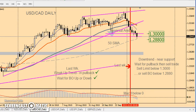USDCAD, moving right along with the USDCAD, down, down, down. The US currency has come down quite a bit against the Canadian dollar. Last week, I said that we were in a weak uptrend, and the weakness certainly came through, and we were in a pullback phase, so that was correct. Price is still in the pullback phase, however, it has gone below the previous swing low here. This is the reversal area. You can see that. And because we've closed below that, we are now in a downtrend.